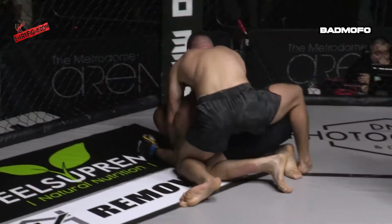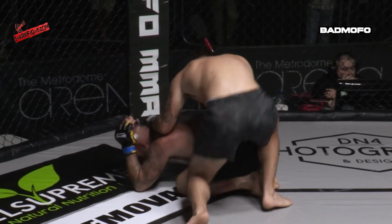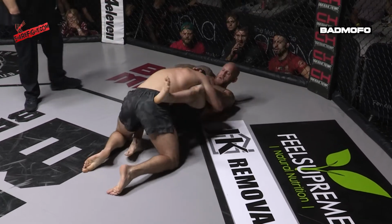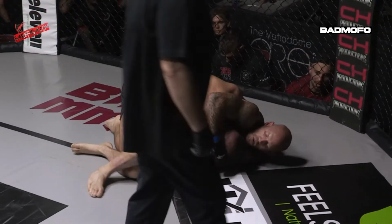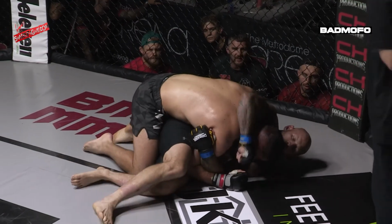And now coming to a knee on belly, and caused the scramble, tried to get that right leg over. Oh, knee to the body again. Jeez, Chris Hill's becoming my favorite fighter. And Keegan, rather than looking for wrestle-ups or a better transition, goes for a back elbow and ends up on his back again.